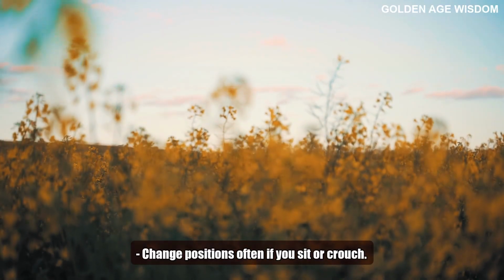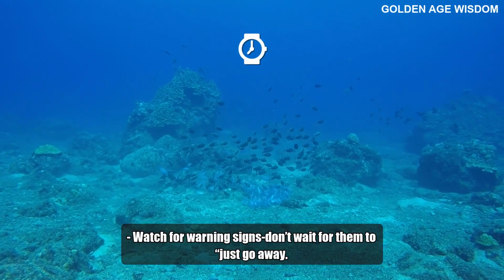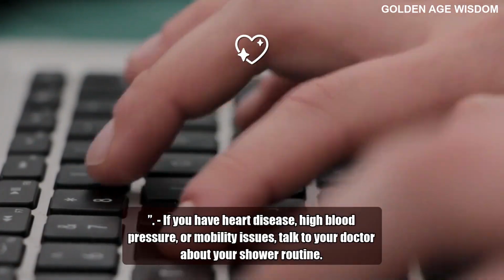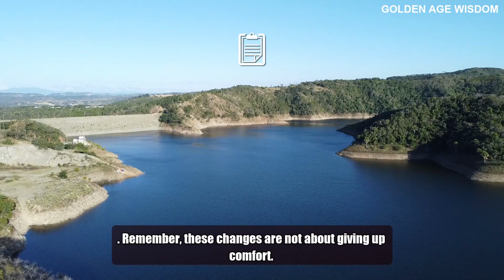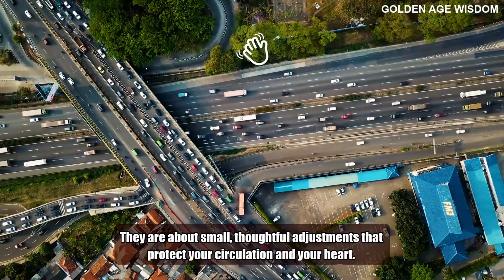Change positions often if you sit or crouch. After your shower, add light movement for a few minutes. Watch for warning signs, and don't wait for them to just go away. If you have heart disease, high blood pressure, or mobility issues, talk to your doctor about your shower routine. Remember, these changes are not about giving up comfort. They are about small, thoughtful adjustments that protect your circulation and your heart.